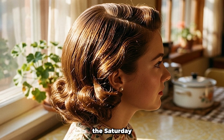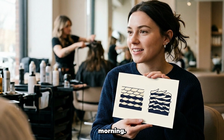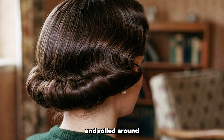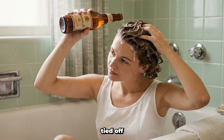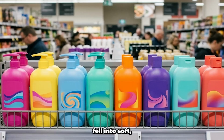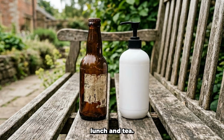Number 3, the Saturday night rag set and the soft waves it gave her by Sunday morning. Hair washed in the late afternoon, left a little damp, then separated into sections and rolled around strips of cotton sheeting torn from an old pillowcase, tied off at the ends, and slept on overnight. By Sunday morning, the rags came out and the hair fell into soft, round waves that held all the way through church, lunch, and tea.